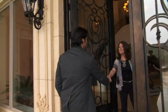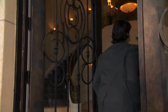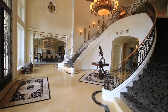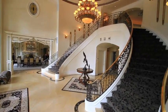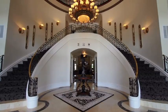Lisa, Carter, how are you? Lisa, Sutton Construction. Come on in. Pleasure, thank you. I love the vineyard and the olive trees. Yeah, easy on the eyes, huh? Wow, this isn't bad either. Yeah. Well, some would walk in here and look up and say, hey, this feels right. Yeah, when you say grand entrance, I think you're downplaying a little bit.